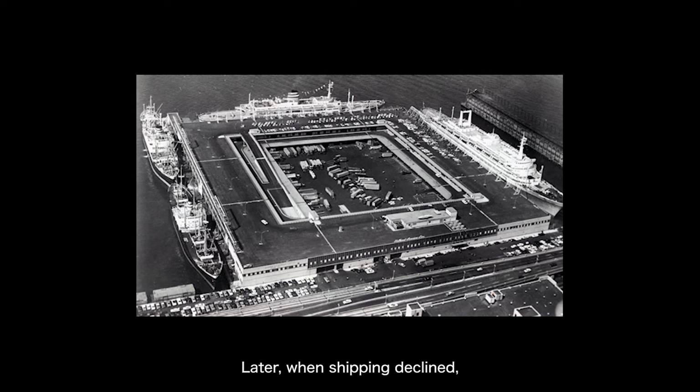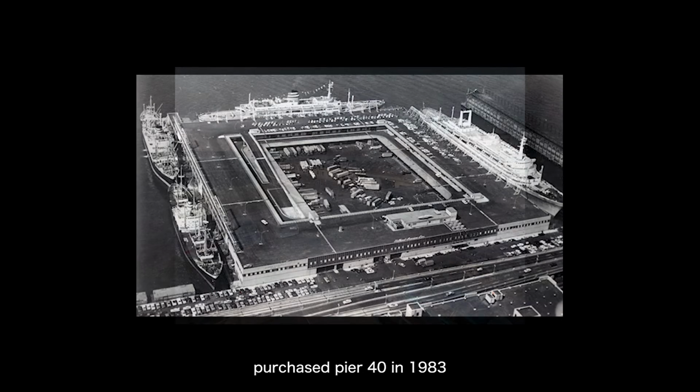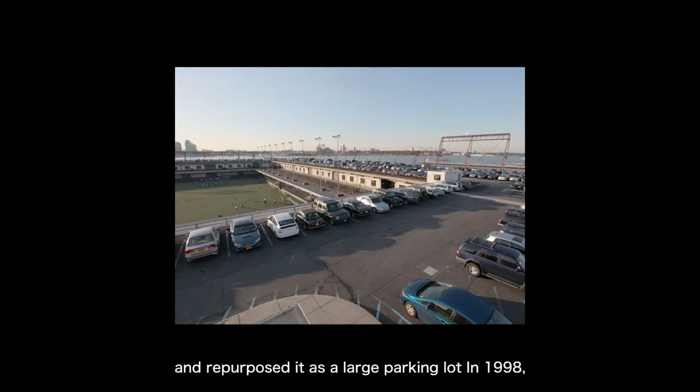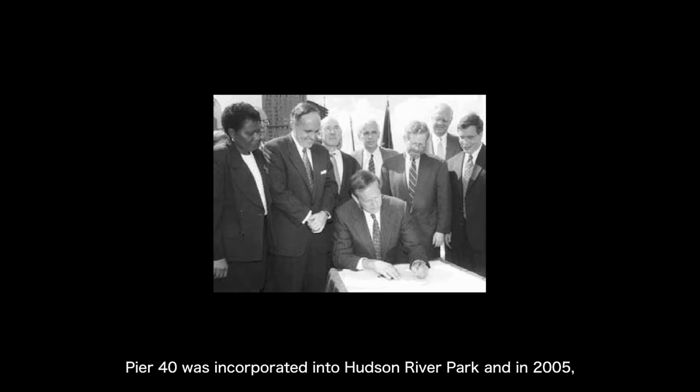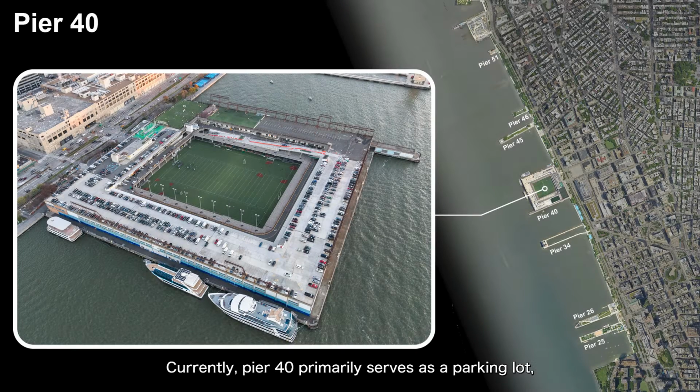Later, when shipping declined, the New York State Department of Transportation purchased Pier 40 in 1983 and repurposed it as a large parking lot in 1998. Following the Hudson River Park Act of 1998, Pier 40 was incorporated into Hudson River Park, and in 2005, new sports fields were opened. Currently, Pier 40 primarily serves as a parking lot, sports facility, and tourist yacht dock. As the largest pier in the entire Hudson River Park, its commercial revenue is crucial for the park's operations.